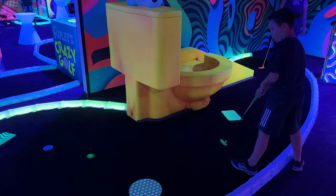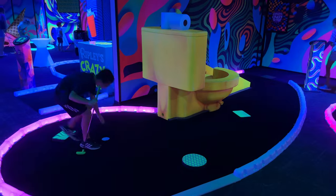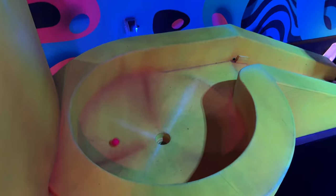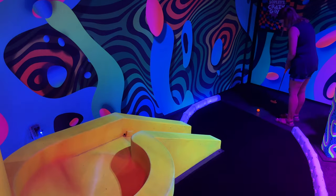Gonna have a long shot here. Ooh, a little too much power. Nice. There you go, good job. 3. She gets it up. It flushes, and oh, it caught that one and came down here. Gotta get in the center hole.